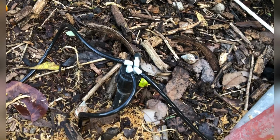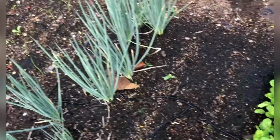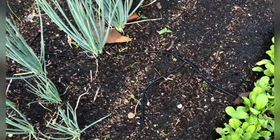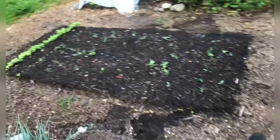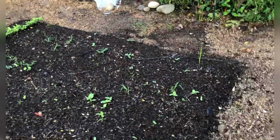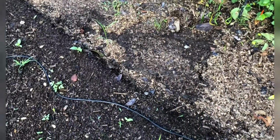As you can see, here he put an irrigation system already. And they are scattered all over the beds. And not all have irrigation yet. Some tiny hoses right here. Look at them.